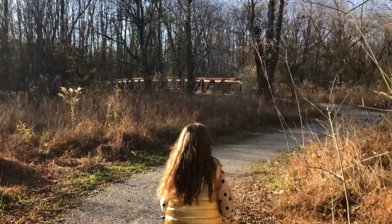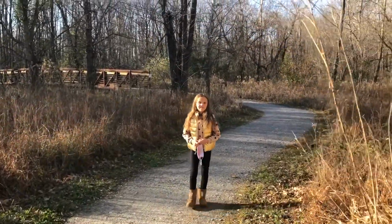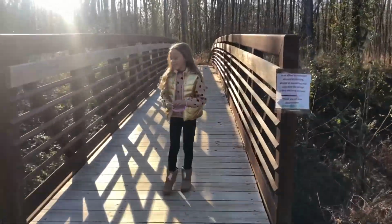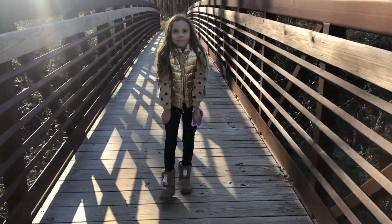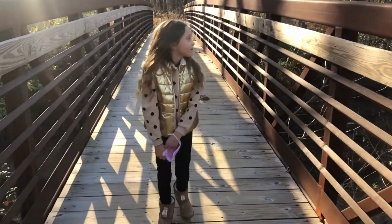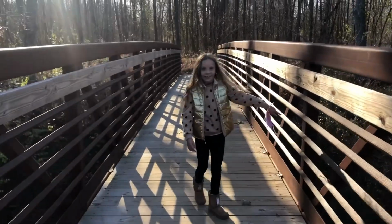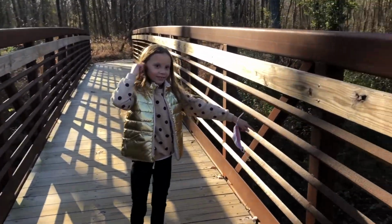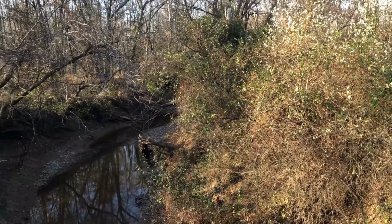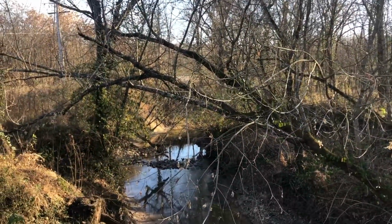Now we're coming up on one of our favorite parts of this hike, this really amazing bridge. Let's cross the bridge. It's a little bit scary up down there. I already have goosebumps. It is pretty high. Maybe you should walk forwards instead of backwards if you're nervous. Whoa. Guys, check out down there. That's pretty far. Don't be freaked out.